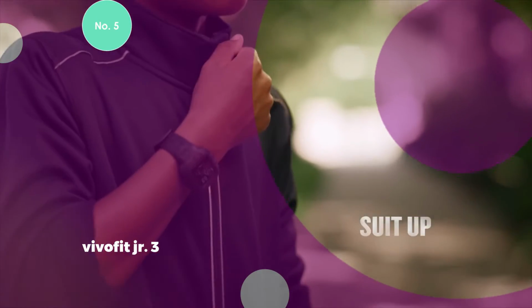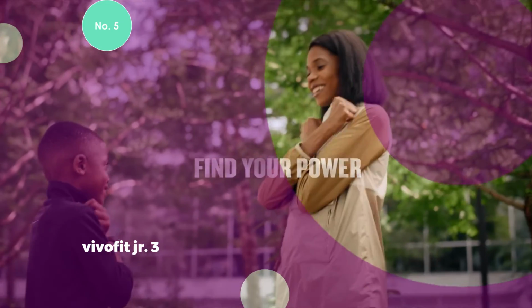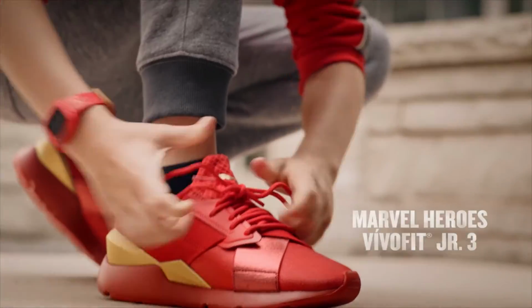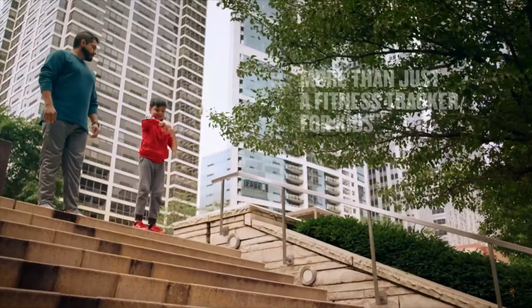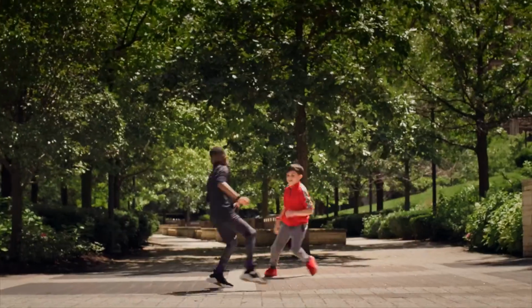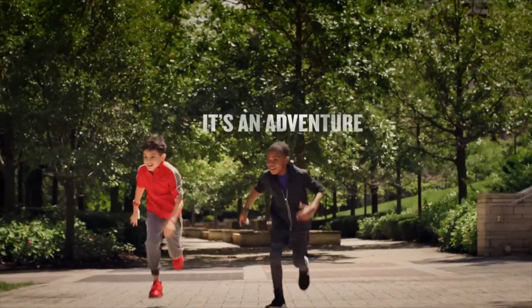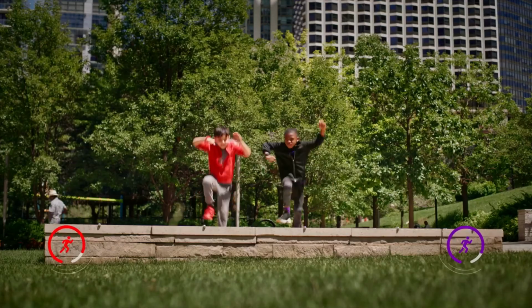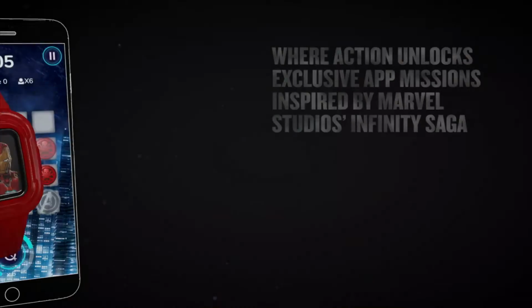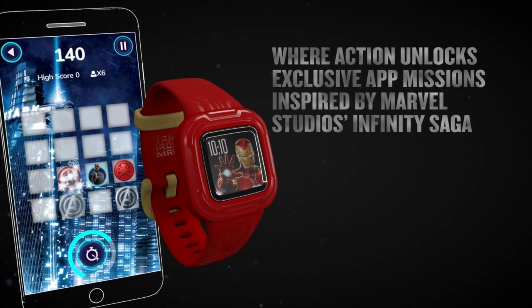5. vivofit Junior 3. The vivofit Junior 3 by Garmin stands out as a robust fitness tracker designed specifically for children, blending health monitoring with interactive features to keep them engaged and motivated. Notably, it's crafted to be waterproof, ensuring durability even during those unexpected splashes or playful moments in the water. At its core, the vivofit Junior 3 focuses on promoting physical activity and healthy sleep patterns.